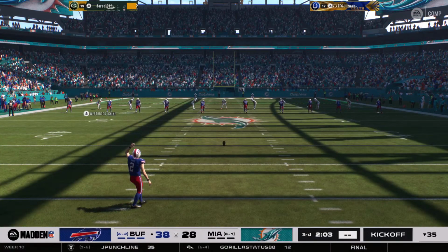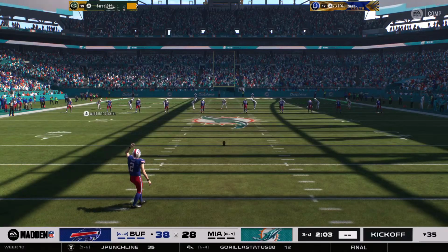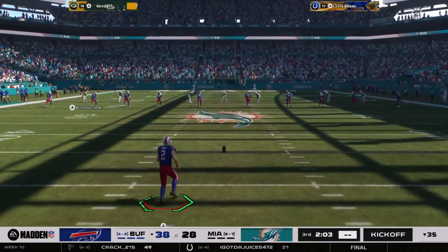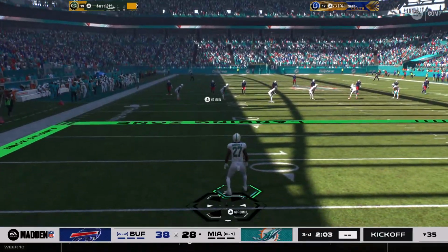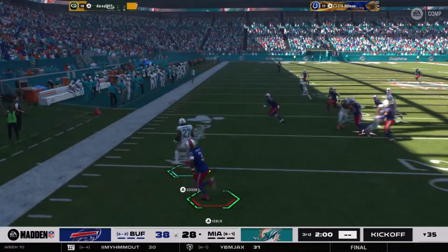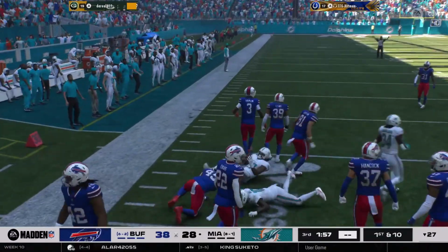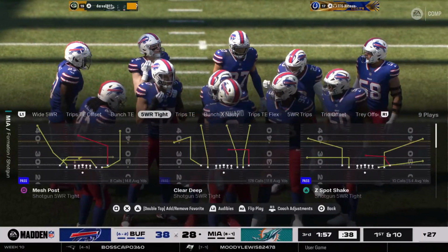Tyler Bass to kick off for Buffalo. After the touchdown, Bass to kick it away. Nifty move by Gordon. And out a little across the 25 to the 27. At their own 27-yard line.